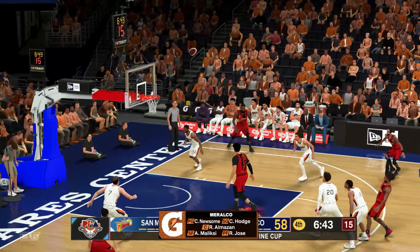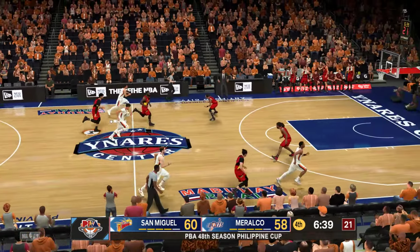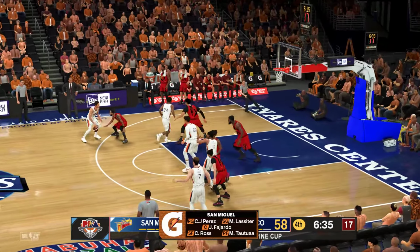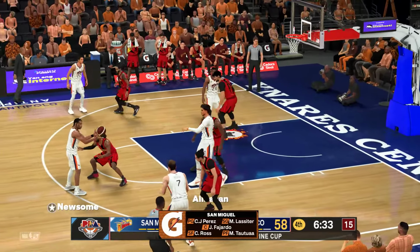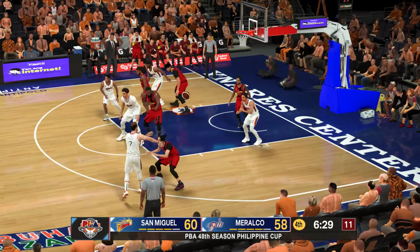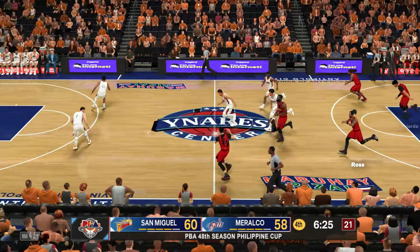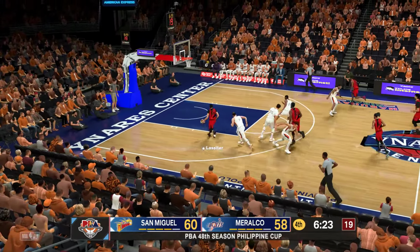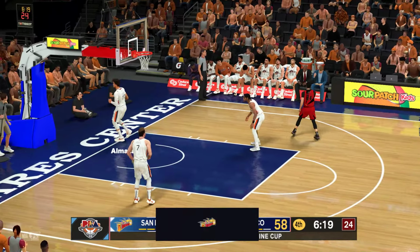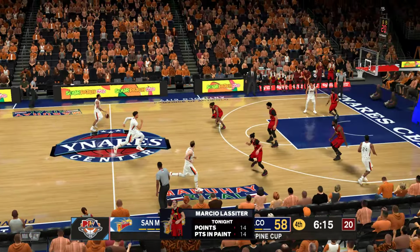From outside the arc. That one's off. He's 4 for 9. Guarded by Ross. Fourth quarter now. We're about a minute and a half in. It's deflected. That is now his seventh field goal in 10 attempts. Impressive. Gotten just one shot to fall out of 3 attempts in the fourth.